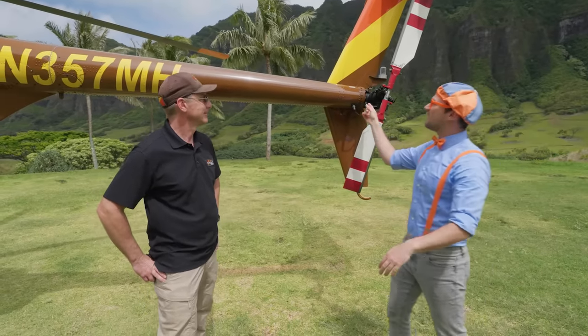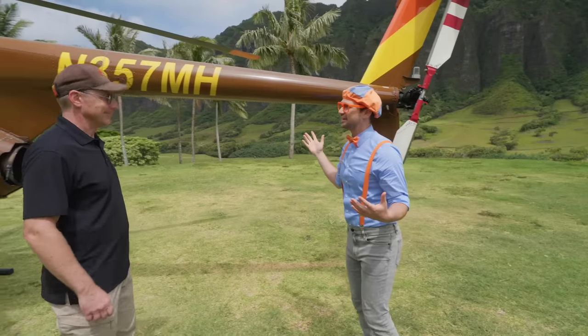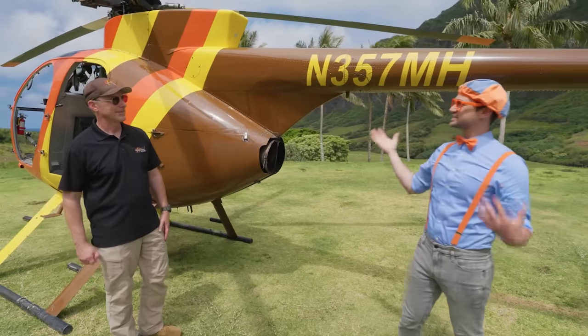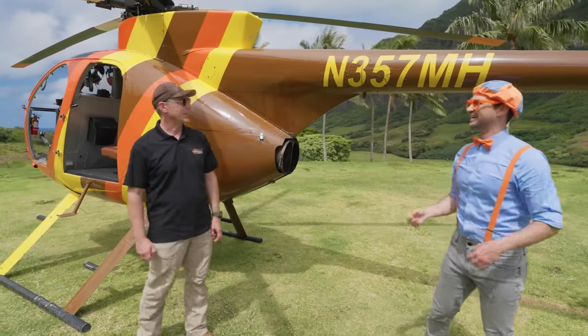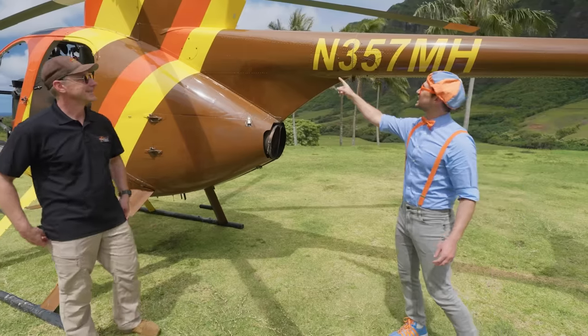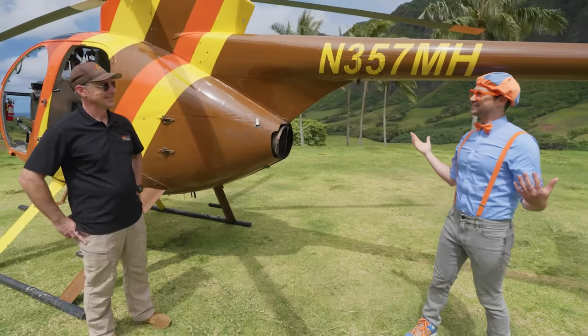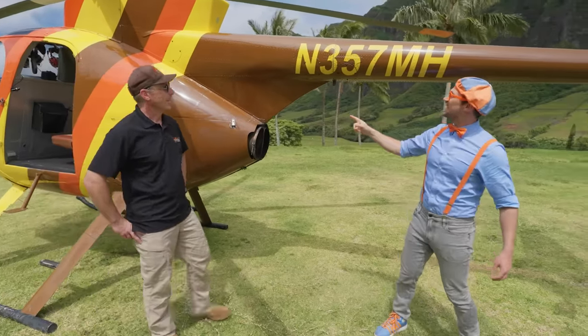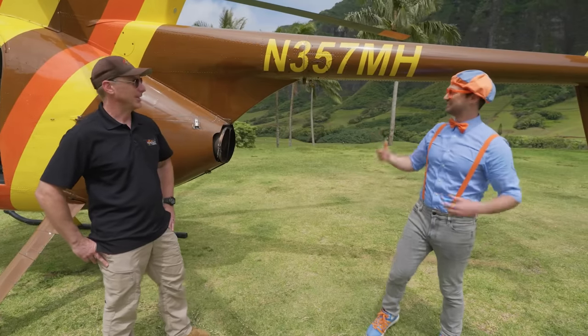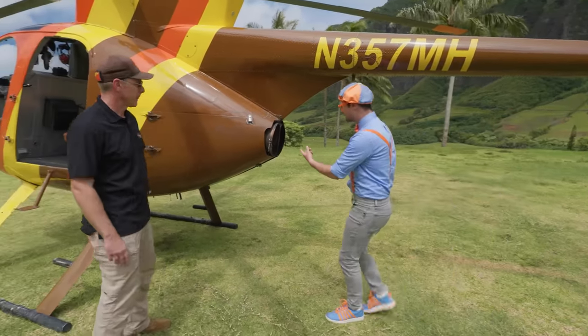Really cool. Oh, and I know what that is. That's the boom, right? Mm-hmm. Wow, and is this the number and letters of this exact helicopter? Yes, sir, they call it the tail number. Tail number, and I have a fun thing for us to do. Do you mind saying this with me at the same time? All right, let's do it. N-3-5-7-M-H. Wow, awesome.